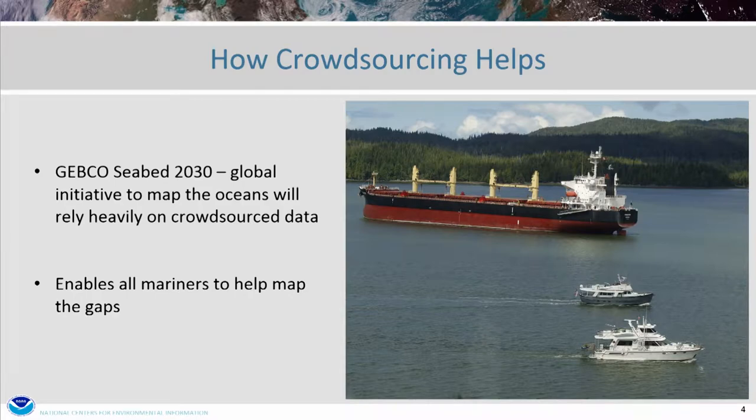And so there's a lot of organizations that are excited about crowdsourcing and looking into it. The General Bathymetric Chart of the Oceans, or GEBCO organization, has recently endorsed an initiative to map the global oceans by the year 2030. This initiative will rely heavily on crowdsourced data. There are also a lot of maritime groups, captains, different types of maritime groups that are also actively engaged in the data for the water in the areas that they traverse. So wouldn't it be great if all these ships out there were all collecting and contributing data?